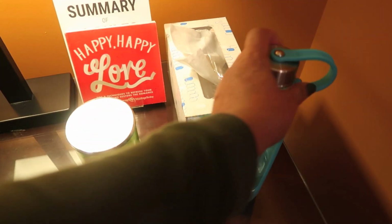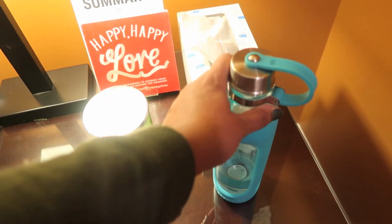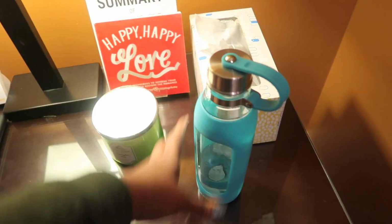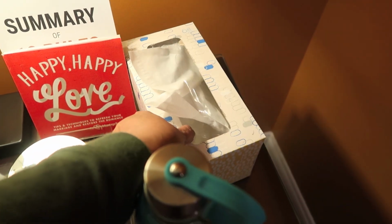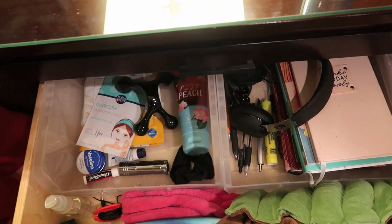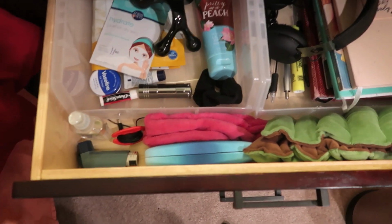I always carry this around nowadays the whole day, and I refill it, so this way I get my water for the day. I also like to bring it up and finish it up and take my meds with it. And of course I have a box of tissue here. Now to the first drawer. So this is the end result. Let's go through it one at a time.